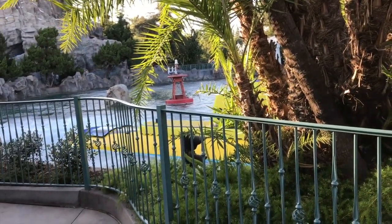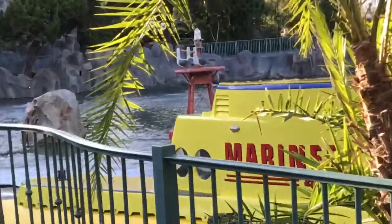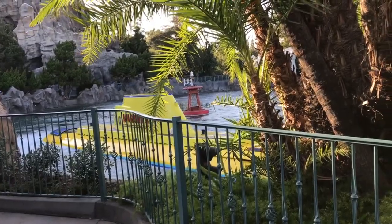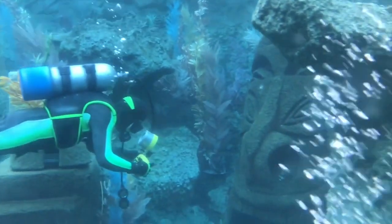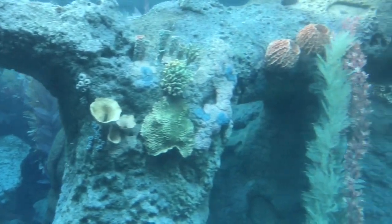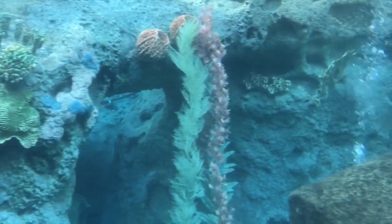After that, it was time to go on the Nemo submarine voyage ride, previously 20,000 Leagues Under the Sea. The view was nice and all, although you were only about a foot underwater. If you looked out of your tiny little window, you could see the surface. But my problem was with the tiny little window.